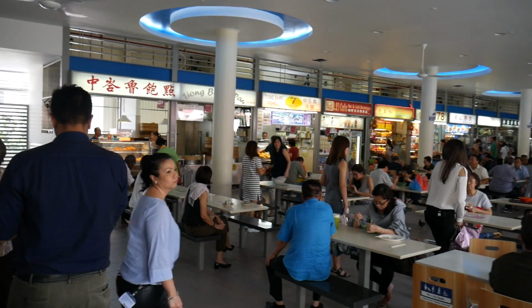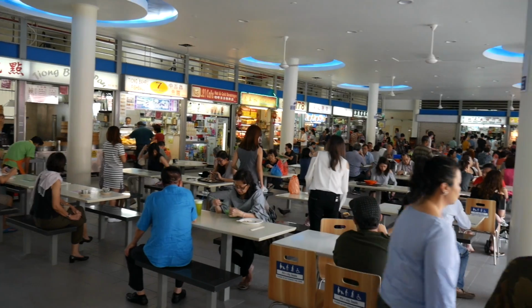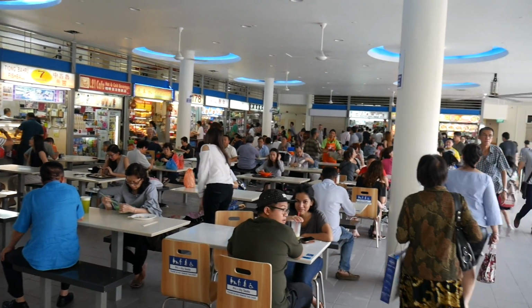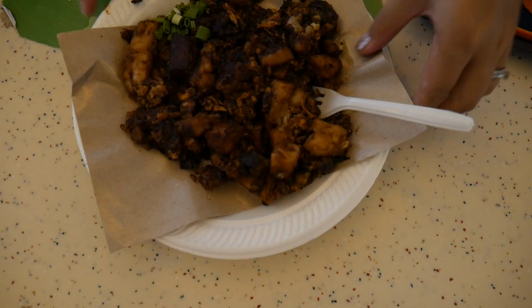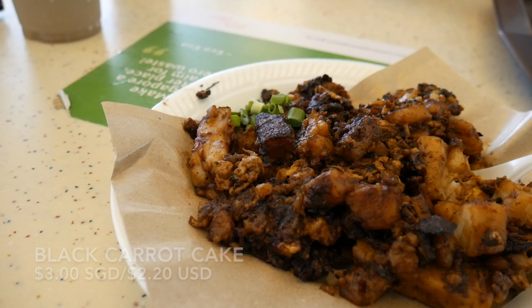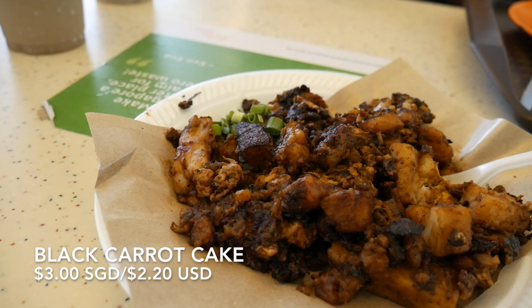Singapore is a melting pot of cultures, and this diversity is reflected in their food centres. You'll find all sorts of cuisines: Indonesian, Malay, Indian, Western food, Singaporean of course. So it's time to eat more. Next up is carrot cake, one of my favourite dishes here in Singapore.